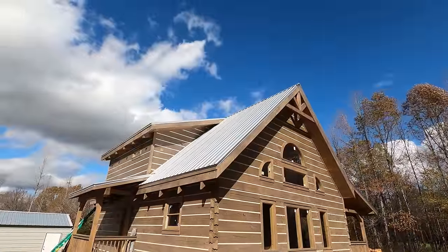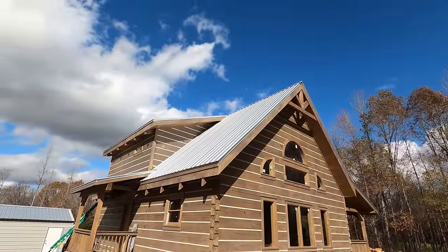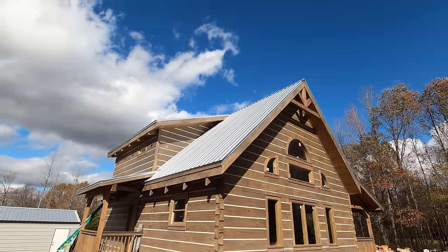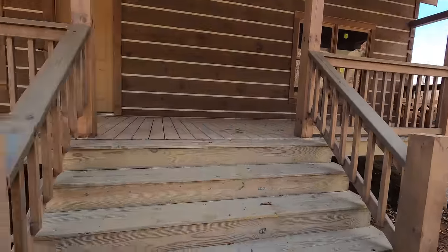I think the combination of the Galvalume roof, the smoke gray stain, the light gray chinking, and then of course the gray and the Galvalume roof on the shed off to the side, it just works out great here on the ridge. We look at the entryway here, and we have our large entry steps.